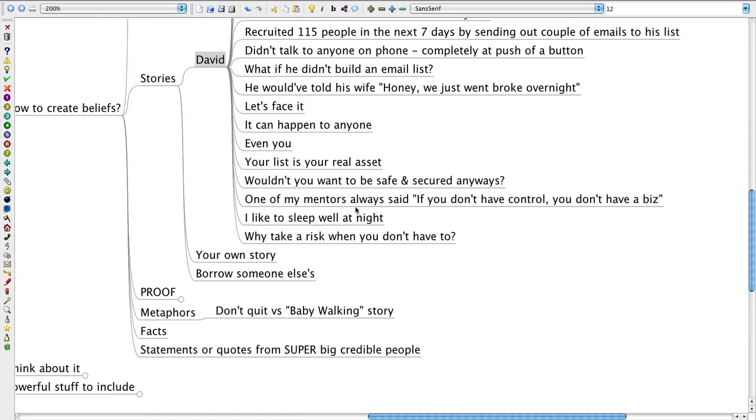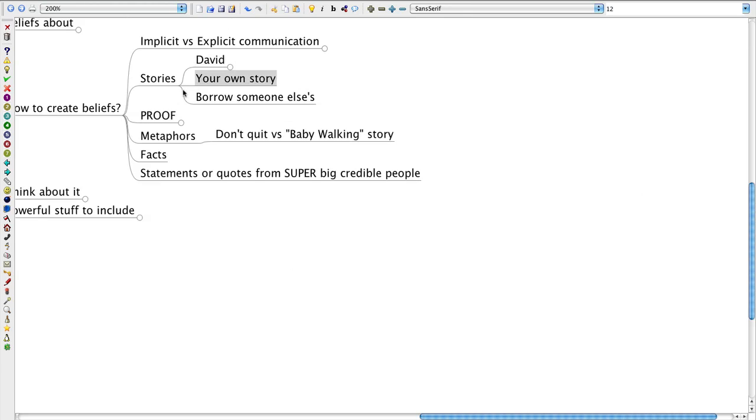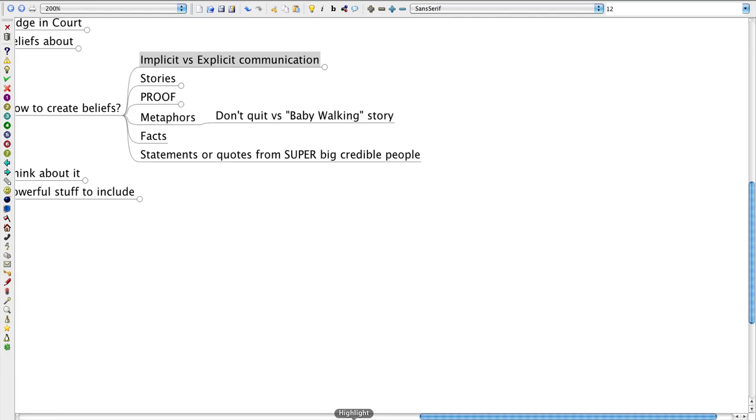Yeah, so something like when I used in this story, one of my mentors always said, if you don't have control, you don't have a business. Okay? Something like, for instance, Tony Robbins has a quote that says, in the moment of decision, your destiny is shaped, or something like that.